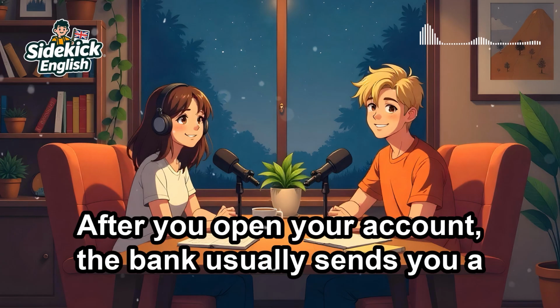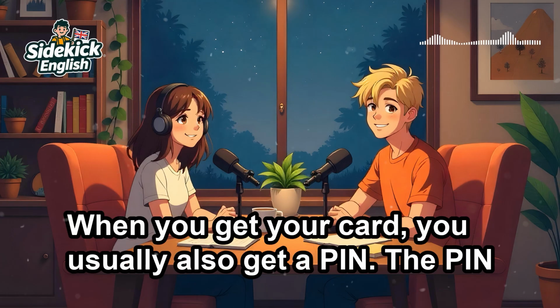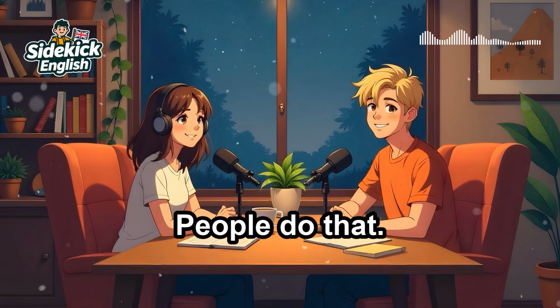After you open your account, the bank usually sends you a card in the mail, or sometimes they give it to you directly. When you get your card, you usually also get a PIN. The PIN is secret. Do not write it on your card. Please. Really, people do that.